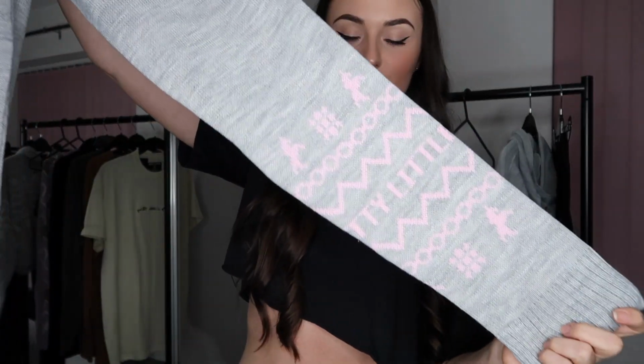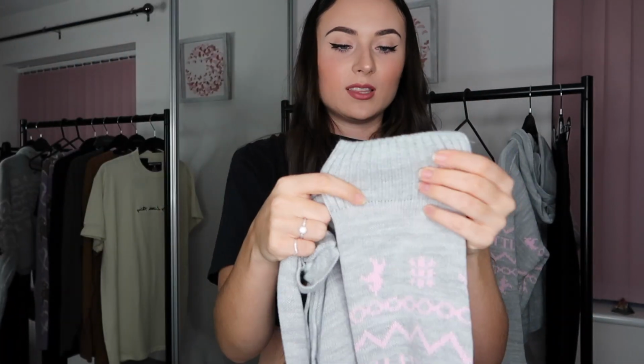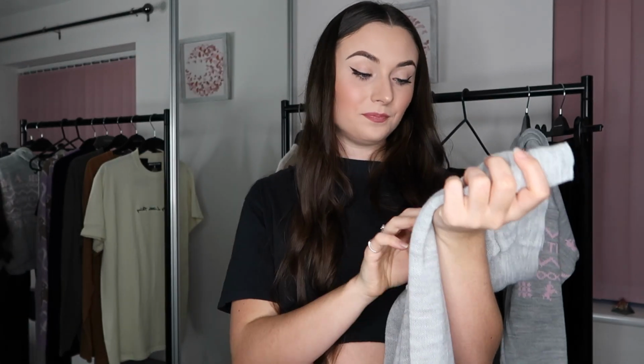But they are really cute, and they have the pink and grey slogan bit at the bottom, and they've got this ribbed cuff as well, and it's got that on the bottom of the hoodie and on the bottom of the sleeves. But yeah, I did think this was really cute, so I just wanted to buy it just to see what it was like.